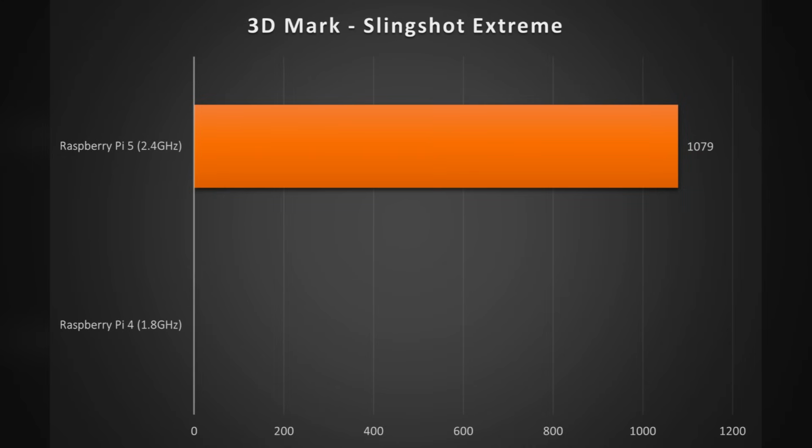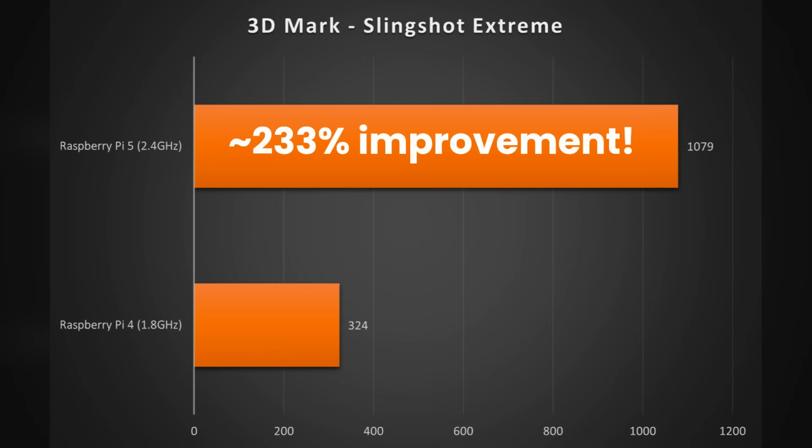For the GPU portion, I will be using the Slingshot Extreme Test in 3DMark. And in my own testing, the Raspberry Pi 5 scored a 1079. For the Raspberry Pi 4, I pulled numbers from the Raspberry Pi forums as recent as last month, and the Pi 4 in the Slingshot Extreme Test scored 324, which represents the overall numbers for it. And in the GPU test, we are seeing a solid performance improvement over the Pi 4, representing nearly a 233% improvement.